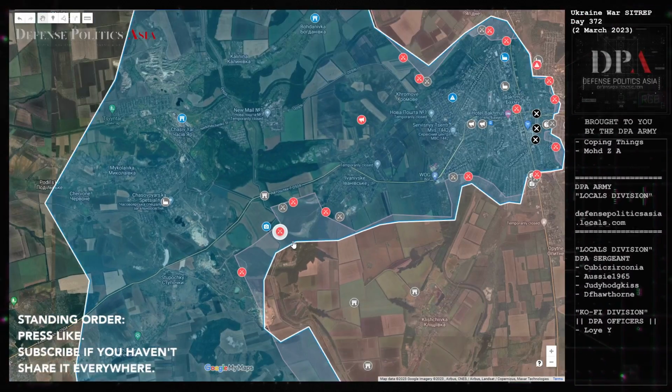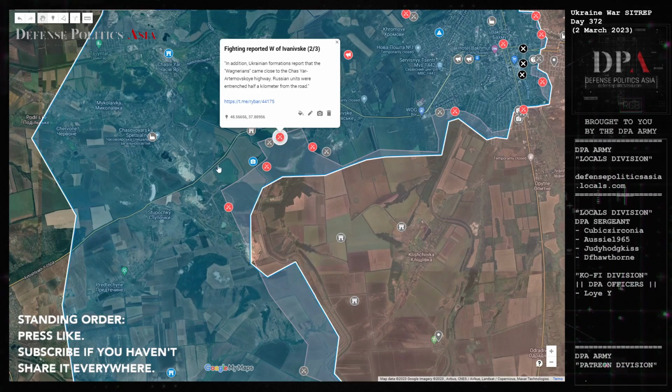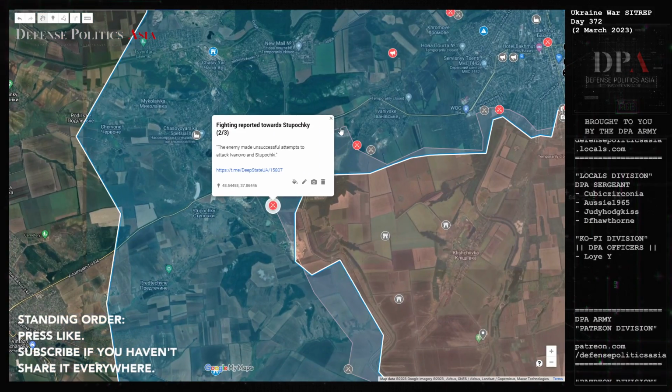So we are unsure whether the Ukrainians will be able to stop this advance here. And fighting is also reported towards Stuposhki.